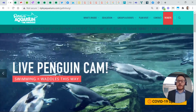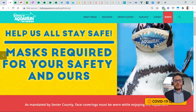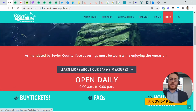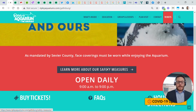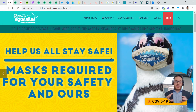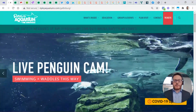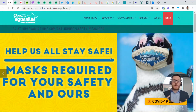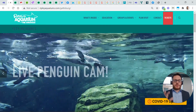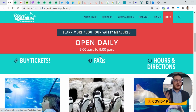Let's look at another example from Ripley's Aquarium. So they've got their messaging around masks. They say that they're open daily. They've got a link here to their COVID-related page. One of the things that I like about this, though, is that they don't have the pop-up. It's still really clear, but there are some downsides from a usability standpoint with pop-ups on mobile and accessibility. So I like how Ripley's makes it really clear, but it's not an overlay.